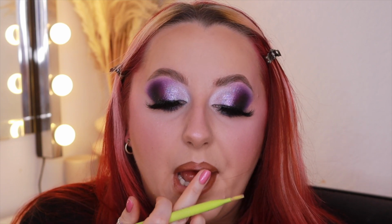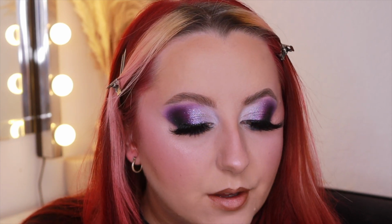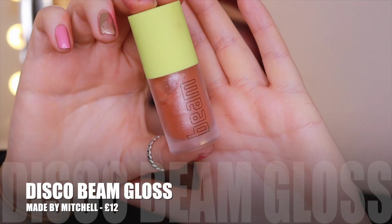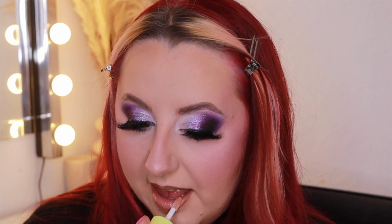Okay, that looks quite nice actually. Literally just the tiniest bit in the center and then tapping it out. Because my lips are a bit of an ombre effect. And then, yeah, now we're going to top with that gloss. So this is the Made by Mitchell lip gloss from the Beam Lights collection, I think it is. I've not used this gloss yet. That's a really nice, juicy formula.